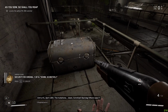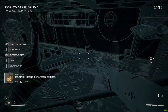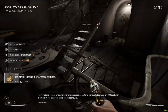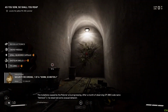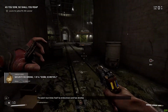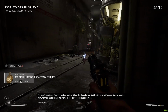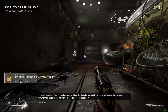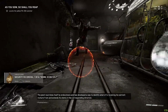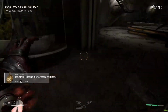Entry number one, April 16th. The mutations. Down, Schnitzel, bad dog. Where was I? The mutations caused by the polymer are progressing. After a month of observing CP388, codename Hemlock, I've observed some unusual behavior. The plant nourishes itself by endocytosis and has developed a way to identify where it's receiving its nutrient mixture from and extend its steps in the corresponding direction. Honey, what's for dinner?